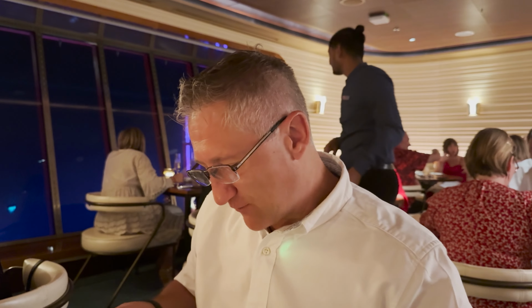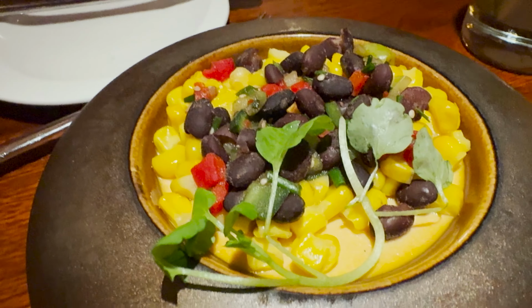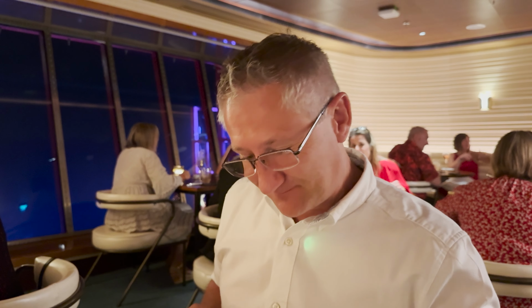Starter has arrived, and I went for the corn custard with black bean. And you might think, why the hell has he ordered that? The only reason I've ordered that is because my friend asked me to. I would never order this in a million years. It looks absolutely vile, but let's dig in.